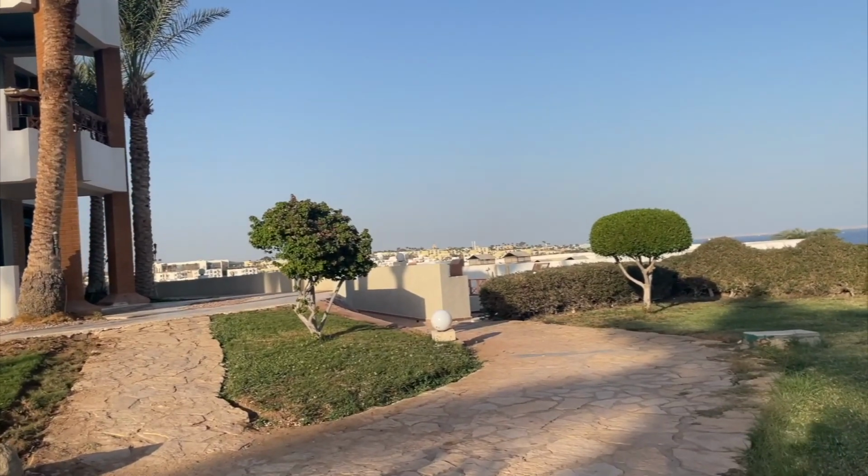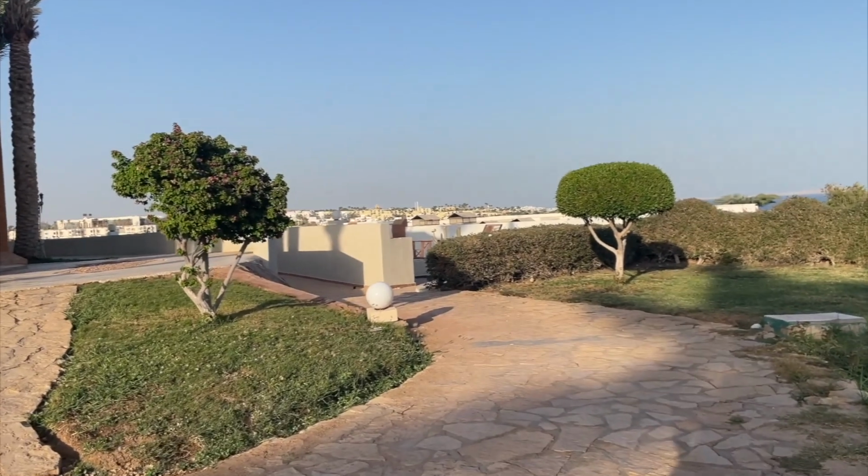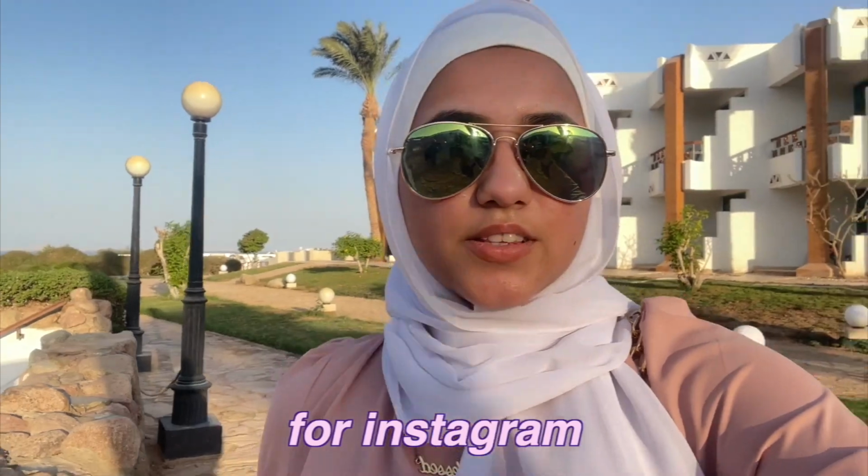Oh, this gives me Santorini vibes, the whole white thing. So yeah, I want to take photos here. We've just been taking some photos for Instagram and I had to have my ice cream at the same time, so I didn't do a taste test for you guys, but it was very good, loved it.